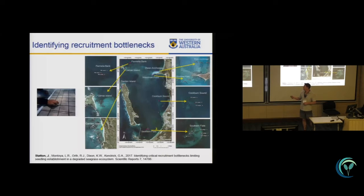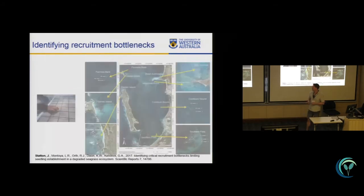We had 8 locations. We had 3 sites within each location, and within each site we had 9 plots set up, and each plot was 1 square metre. We planted 100 seeds into these 1 square metre plots. In total, we hand planted about 22,000 seedlings in this instance. Just to make you aware, this wasn't a restoration exercise. This was mostly an experimental exercise, just trying to identify where there were bottlenecks in the process.